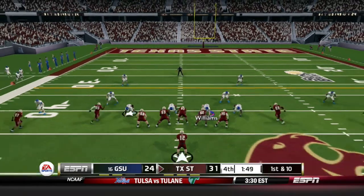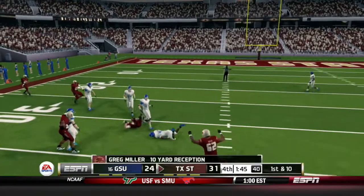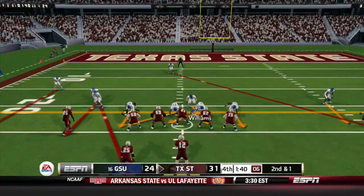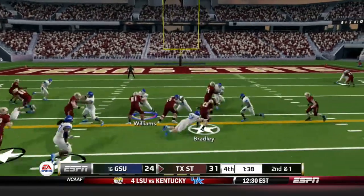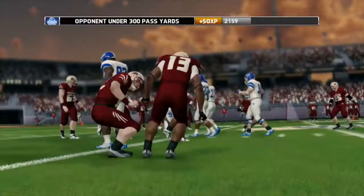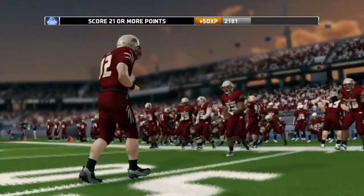Under 2 minutes to go. 2 timeouts left for Georgia State. Burks is going to hit Miller over the middle. That will be good enough for a first down inside the 35. Later in the drive, it's 2nd and 1. Last chance for Georgia State to get the stop with no timeouts left. And Texas State gets the first down on the ground, and they can celebrate the upset victory today.